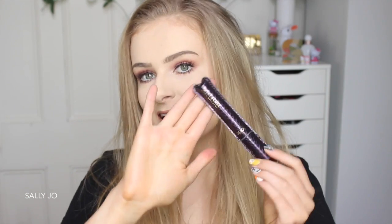This I have repurchased. So next I have the Tarte Lights Camera Lashes mascara. I can't remember, I do remember buying a backup. I don't know if this was the backup or if I have another one lurking around. This is just really hard to get in New Zealand. I have to use U-Shop if I want to get it, so I would repurchase it a lot more if we could get it easily here.